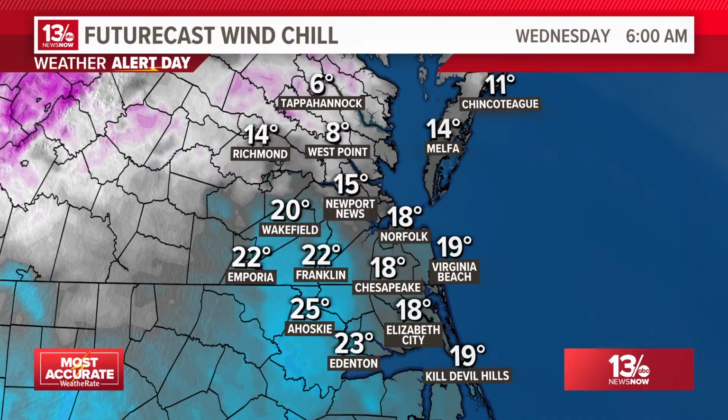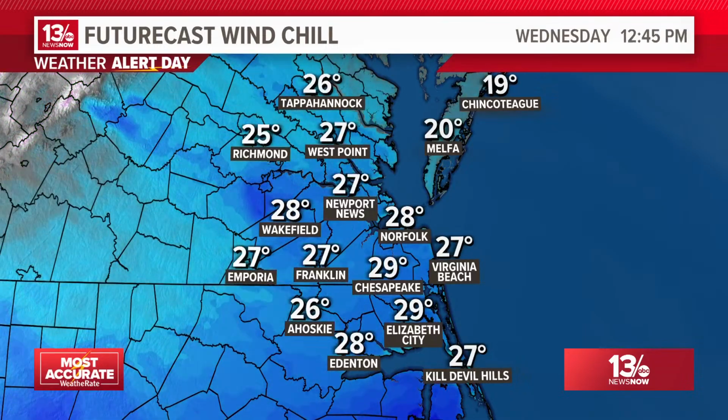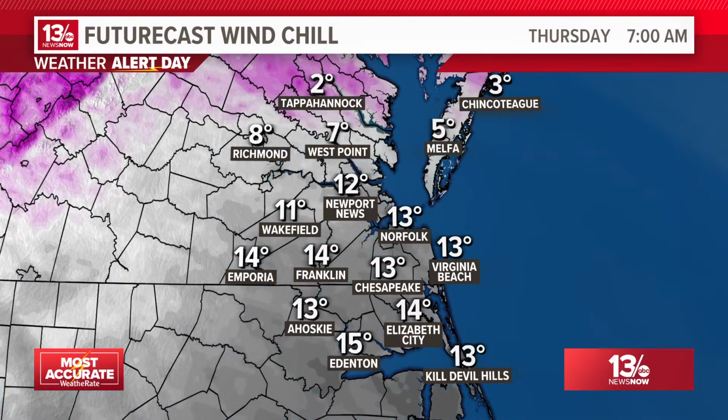Then by Wednesday morning, right back down in some areas into the single digits, especially to the north and west. Mid to upper teens everywhere else. And then Thursday morning, winds should die down a little bit. We're not talking gusts 30 to 35 anymore. But I think this will be the morning that our air temperatures are the coldest this week. So low 20s, upper teens for air temperatures. So that means when you have that, you don't need as strong a breeze to knock the wind chills down to these single digits. So if we got an air temperature of 20, 19, you get a breeze of 10, 11, 12, and that's enough to knock it down to feeling like 12 out at Newport News.